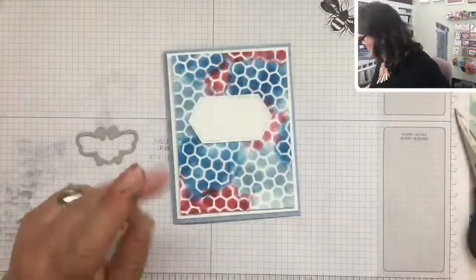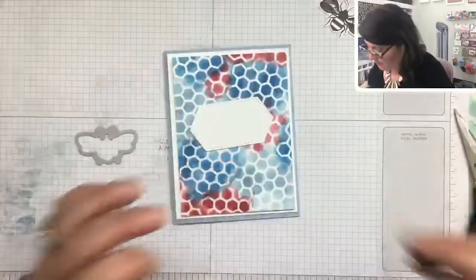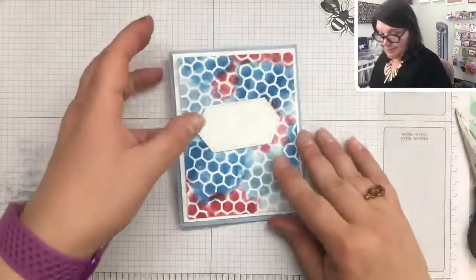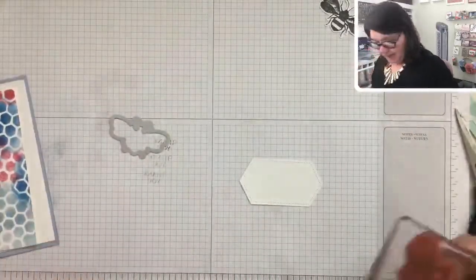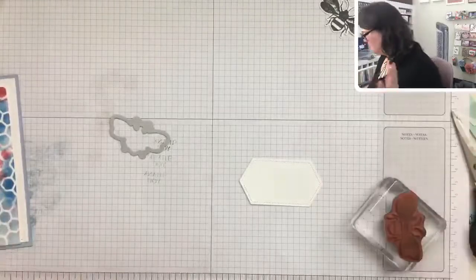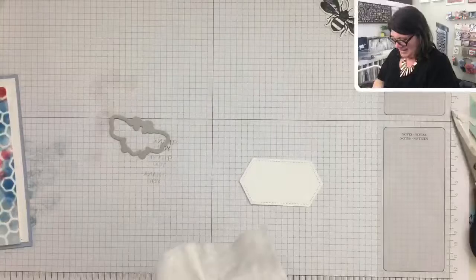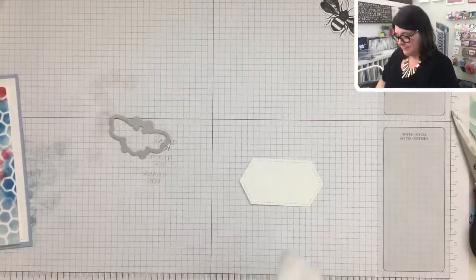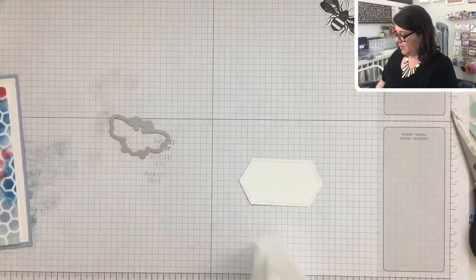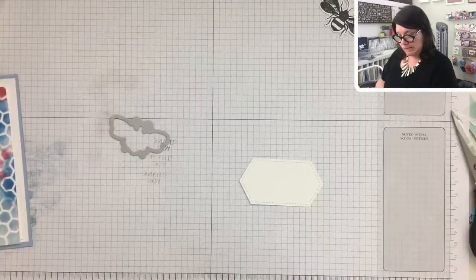Oh, I did this last night and it was kind of fun. Look at, I'm getting stuff everywhere. Okay, I'm going to try this here. I'm going to stamp the fly. I keep calling it a fly. It's a bee. I promise. It's called honeybee. I'm going to stamp the honeybee. We haven't used the little honeybee yet.